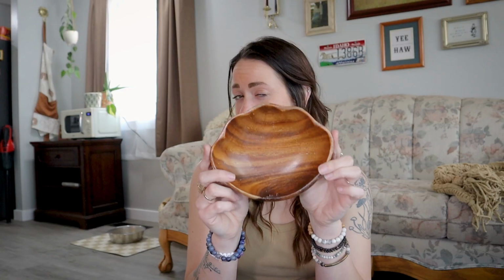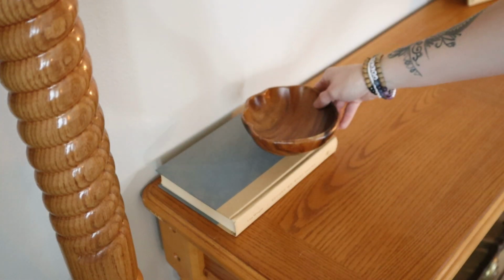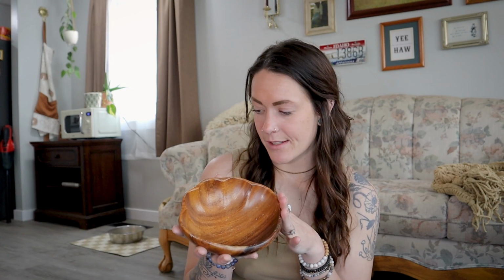So Josh actually found this one, a Thrifting King. This one was 99 cents. Just this cute little wooden dish. We're planning on using this as a key bowl on our entryway table. We are the king and queen of misplaced keys, so I felt like having a home for them would just be a good bet.